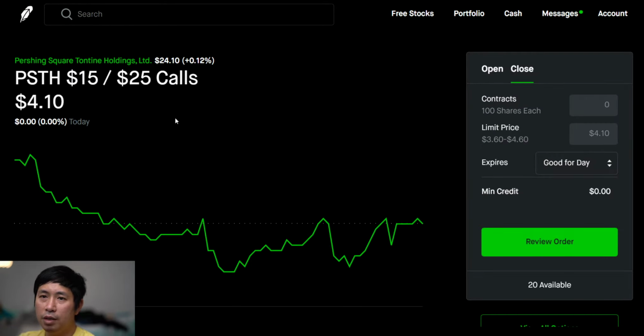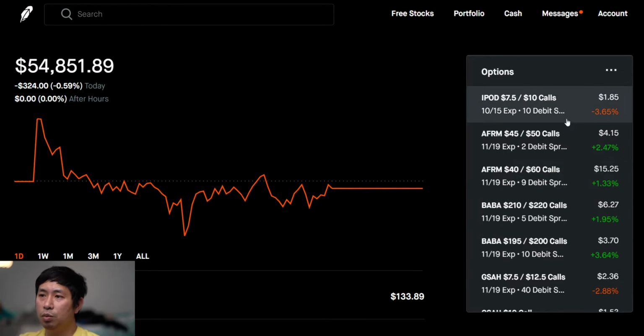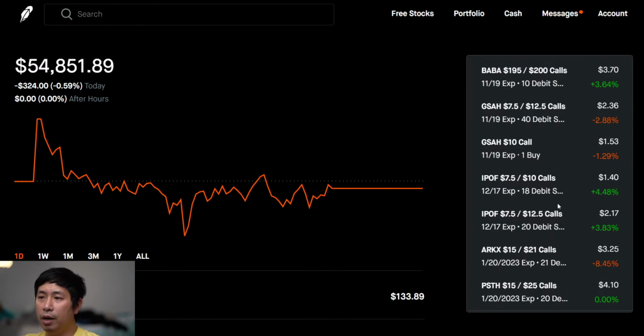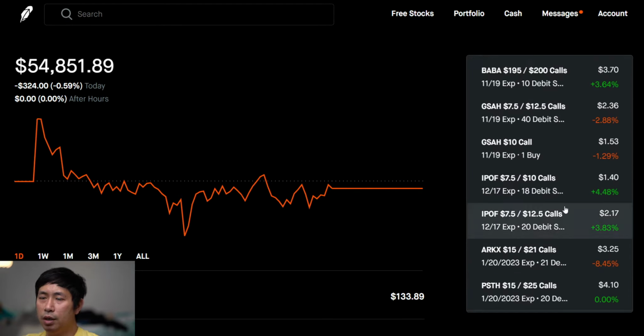And finally, PSTH, $15, $25 call debit spread. Expiration date, January 20th, 2023. Total return, 5.81%. So most of my spreads, they're profitable right now. They're currently giving me gains in my portfolio, so that's good. Like I said, not much change today. Overall, pretty flat. Hopefully, as time goes on, we get more of a clear direction of where this portfolio is going. But so far, so good.